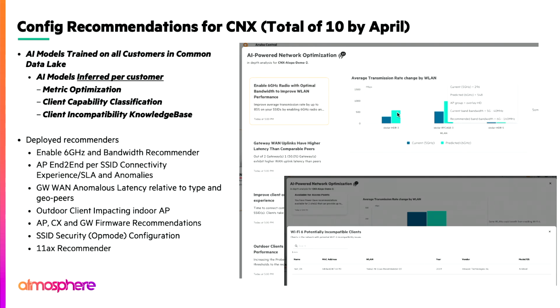When you're talking about transmission rate, are you talking about throughput or data rate? The MCS of the Wi-Fi. So you're looking at the MCS rate, and you're saying you can get a higher MCS? Yes. So you could get from whatever, 200 to 500 or something. And that's what I was interested in.